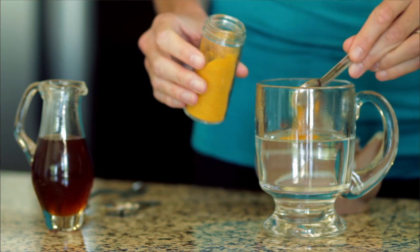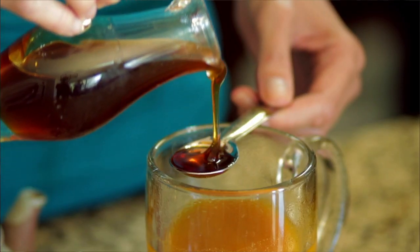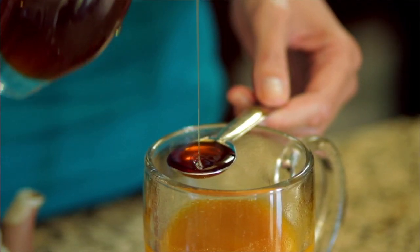Turmeric is anti-inflammatory, so it's a great decongestant. It's also loaded with antioxidants and is a powerful pain reliever. Honey is antibacterial and promotes healing. It also relieves coughs and sore throats.